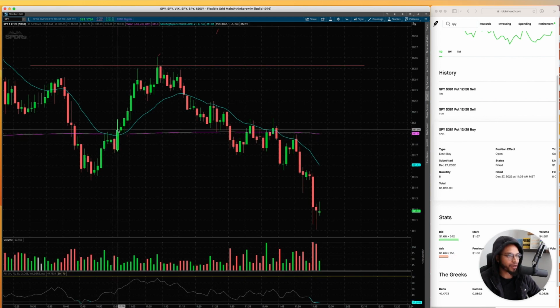Our stop was above VWAP, but a hold above VWAP, not just a quick spike that could have shook us out. We were looking for a hold, and it held another one minute candle, and then it made a new high. Once it made that new high, I was out. I think we lost $62 on that trade.